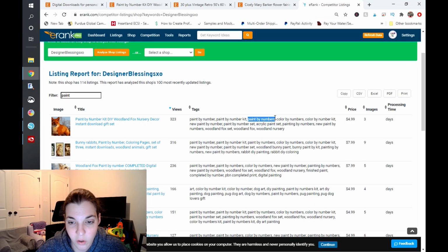So Etsy tags does include plurals. So you don't have to do paint by number and paint by numbers. It's a waste of one of your 13 tags. Color by numbers, color by number kit. So again, with the color by numbers, I would just keep it as color by number kit, delete the color by numbers, new paint by number set, acrylic paint set, painting by numbers, new paint by numbers.